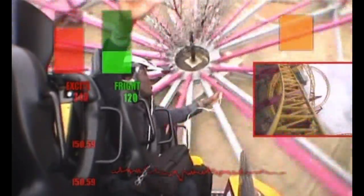But Andy's loving it. Straight into the first roll. A little bit scared there on that corner going into that first steep curve. Such a kicker! That is really nice. The last level. Yes, mate! Oh, man!